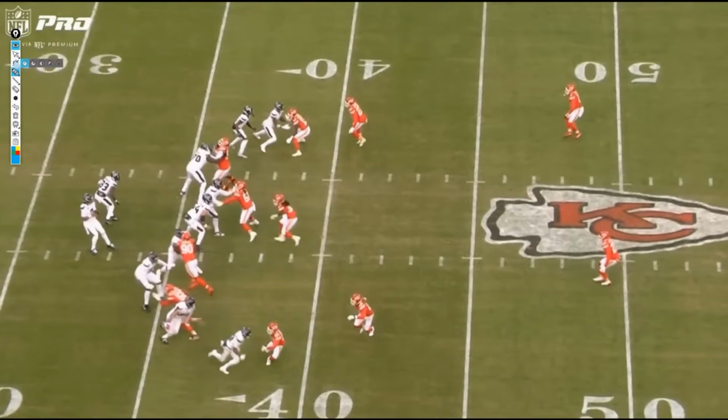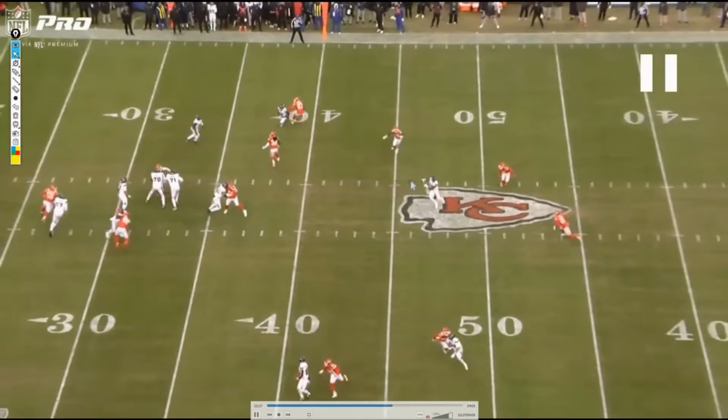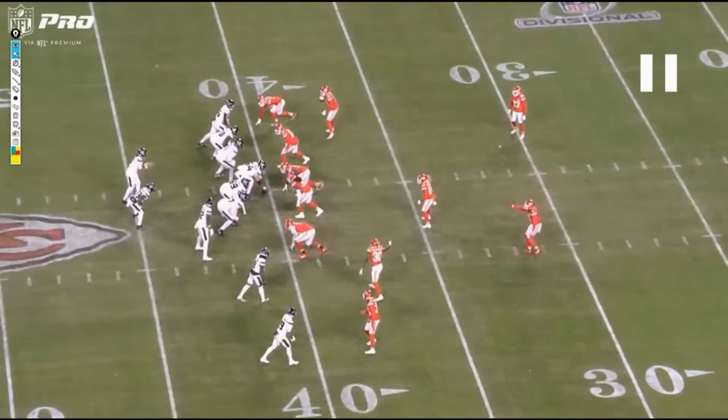But you have two experienced players in the Chiefs defense, Justin Reed and Trent McDuffie, who stay with their players, and there's nobody open down the field here. So they do exactly what they're supposed to do. Unfortunately, on the top of your screen there, you see the miscommunication between Najee Johnson and Chamari Connor, and it creates an explosive in the middle of the play.